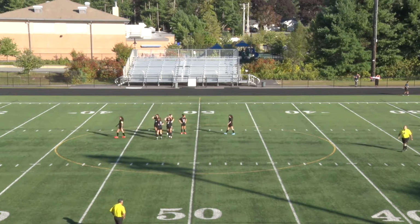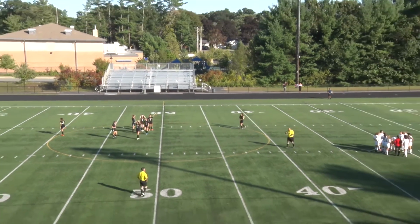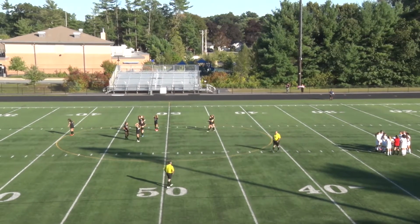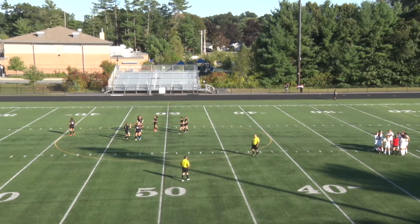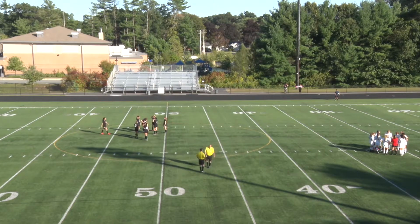Anybody know what player is down on the ground right now? I didn't see it. I didn't even notice this exactly. I was more focused on the fact that they almost got a goal and it just happened off on the side.